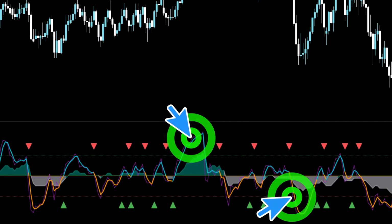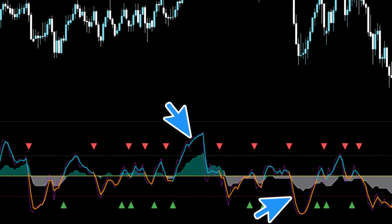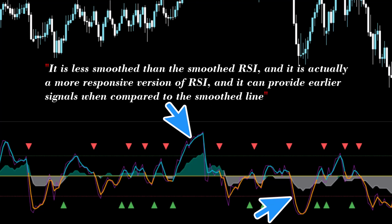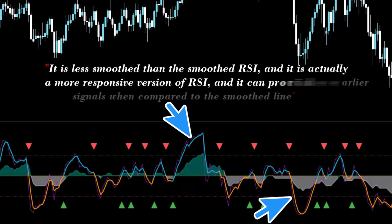So we also have this purple line, which is the raw adjusted RSI, the original RSI but adjusted. It is less smooth than the smooth RSI, as you can see, and it is actually a more responsive version of RSI, and it can provide earlier signals when compared to the smoothed line.